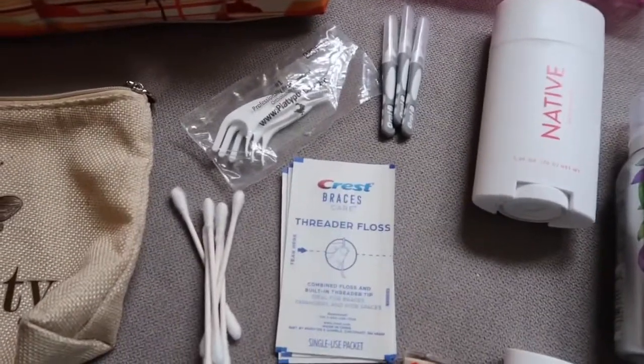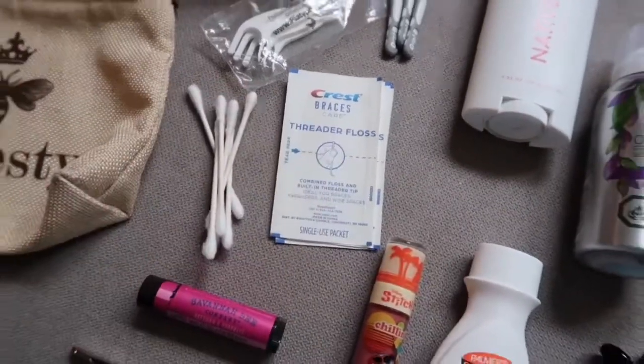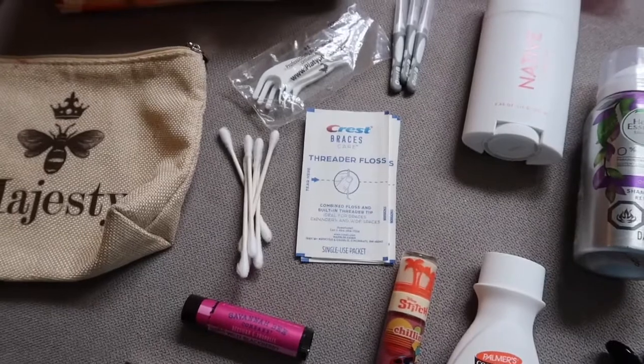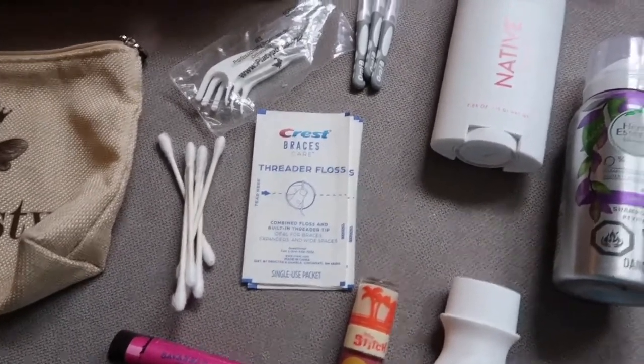So next, this is the care stuff for my braces. I have threader floss, which is actually pretty cool. It's just a string of floss with a hard start to it, so I can literally just thread it through my braces and then do it that way.